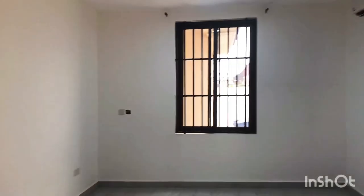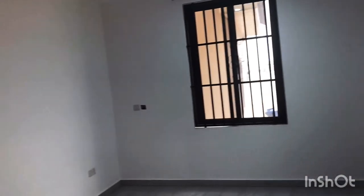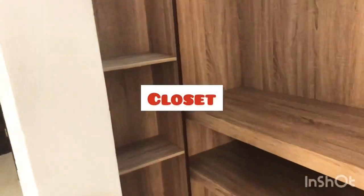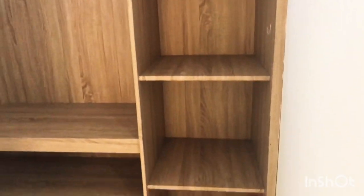Well, you were asking, where is the wardrobe for this bedroom? Okay, it's more of a mini walk-in closet you have here. So it's a mini walk-in closet in the room. Beautiful one for that matter. So that's it.